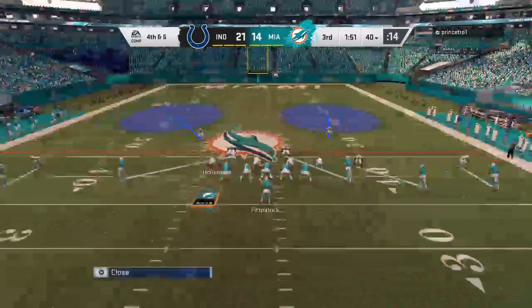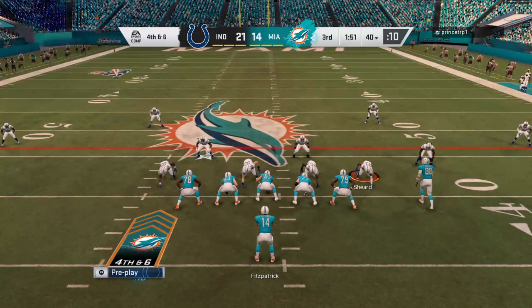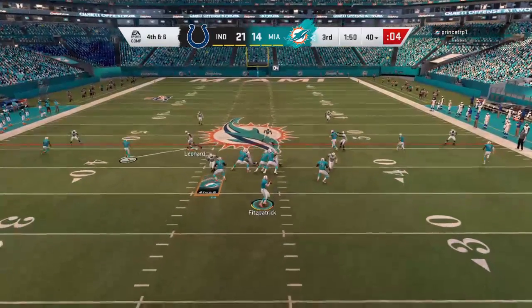Left. Regular. 53 is the mark. Let's go, baby. Need a turnover. Let's get that ball. Hey, Alpha. Get that ball. Check. 53 is Mike. Check. 53.